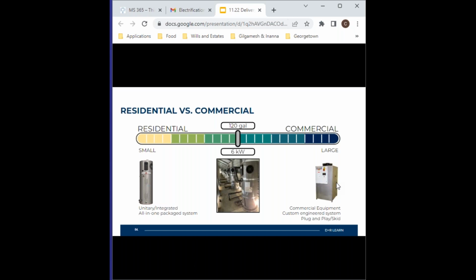under the blue or the commercial side to the right, and you have the larger commercial systems, which can be custom engineered, and they're not all packaged together as neatly as the small system, because in the small system, everything's integrated into that one system. For commercial systems, especially one with a large load or large volume of water being stored and served, you're going to need a whole room to hold all your heat pump equipment. We'll take a look at that more closely shortly.